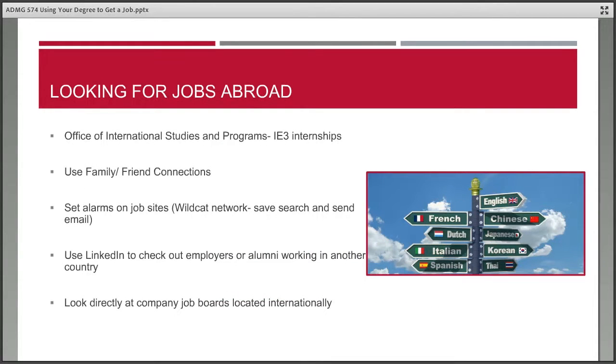So, looking for jobs abroad, the OSIP, the Office of International Studies and Programs, has a partnership with IE3, which helps place students in different internships around the world. A lot of students also don't think about using their family or friends' connections. They oftentimes know people that are located in the countries they want to work, but they might feel hesitant to ask them. I would suggest using those resources first. It's your network that's generally going to get you a job, so if you can use those, it's going to be stronger than just applying online or looking at LinkedIn or something like that.